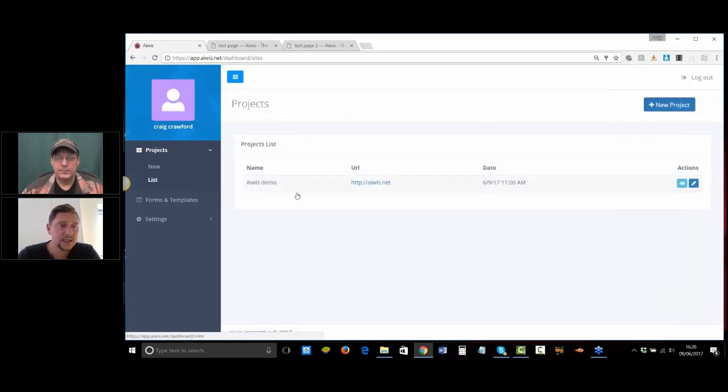I've already made one, like I say, so I'll just go with this one. And as I say, it's clean and simple. There's nothing cluttering up the user interface. It's just because we wanted you guys to get access to it and get using it as fast as possible, without having to figure all the technical things out.